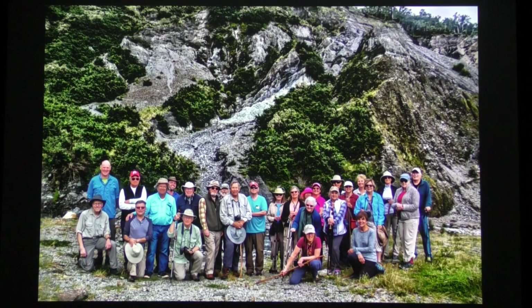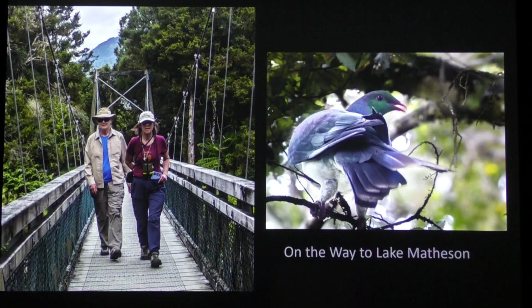Okay, and this is the group picture that was in the publicity, so here we all are. The picture was taken by one of the guides. We had a separate guide to take us to this spot, but there's the fault in the background. Okay, so here's the next morning.